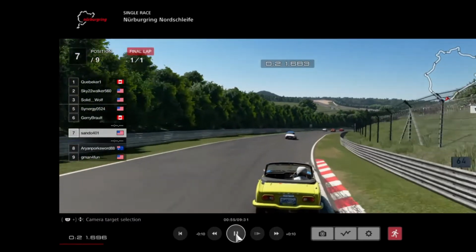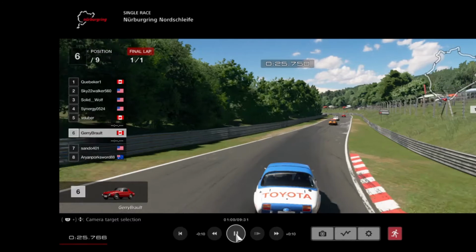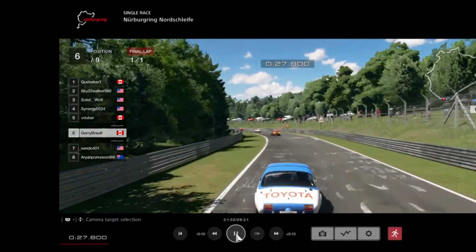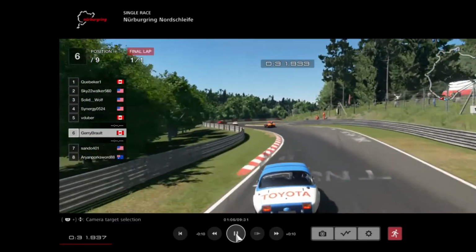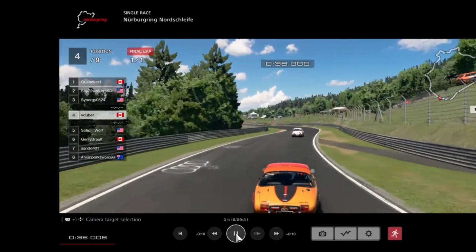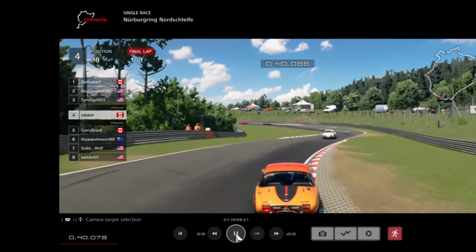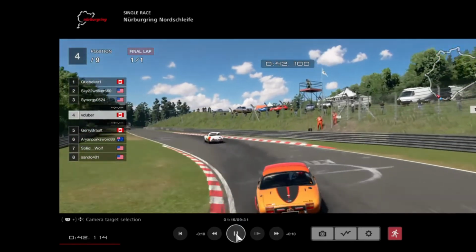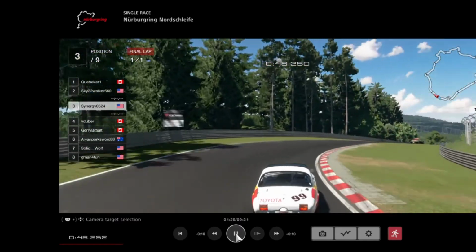Looks like Sando, the only one in the Honda. It does look like most drivers did stick with one car throughout the evening. Only a few guys changed. A couple livery changes for a couple guys who have big garages, I guess. Own a couple different cars. Chris in the 99.